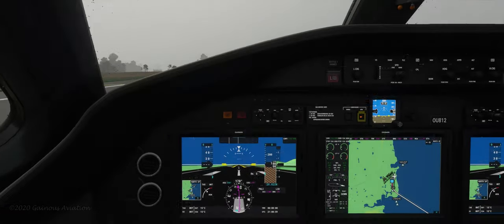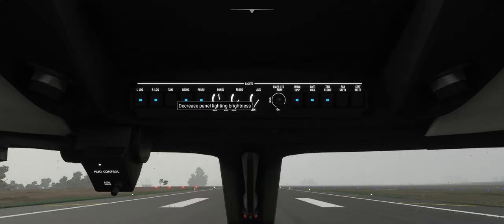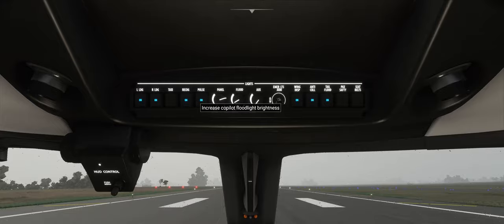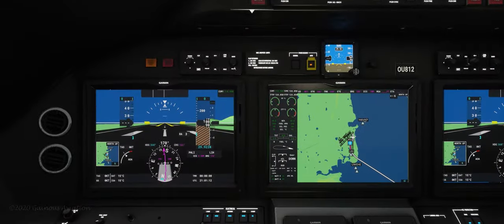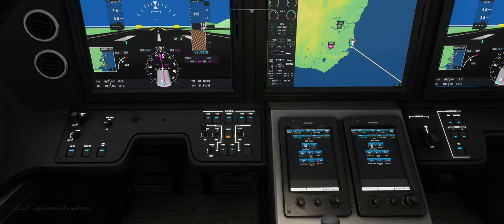So let's get this thing configured. Let's turn up the panel lights. A little bit of floodlight so I can see what's going on. It is rainy and overcast, and the barometric pressure is definitely different right now, so let's accurately depict that. I believe I picked it up as 2983. Yep. Let me zoom out a little bit on this map.